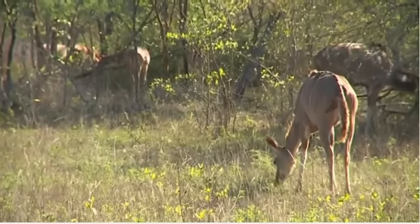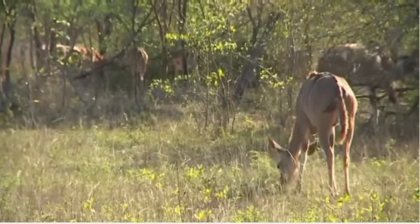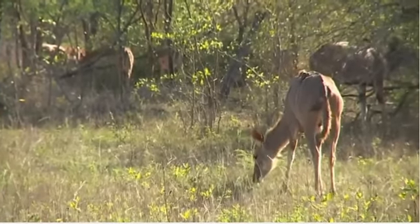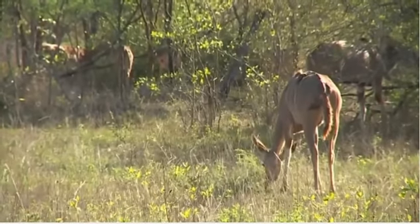You can see the little oxpecker hopping along her back, picking off the ticks. Definitely one of the most beautiful antelope that we get on in the Sabi Sands, if you want my opinion.